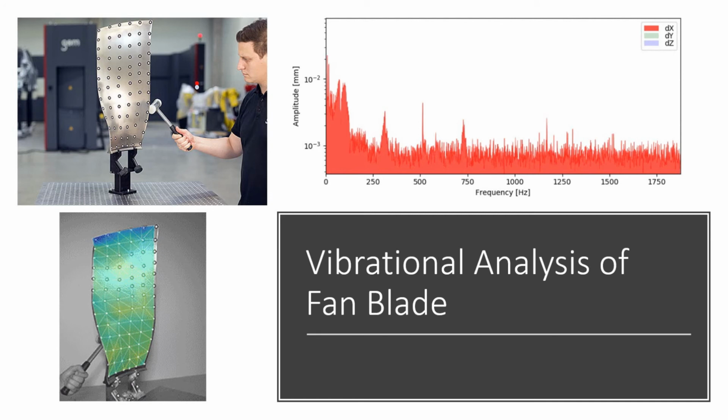The Aramis software can record the fan blade's reaction, and this can be used for the calculation of the operating deflection shape. A series of ultralight reference markers were affixed to the surface of a fan blade. The hammer impact event excited the fan blade with a vibration and allowed the identification of its resonant frequencies. The Aramis system measured the fan's response at 15,000 frames per second.